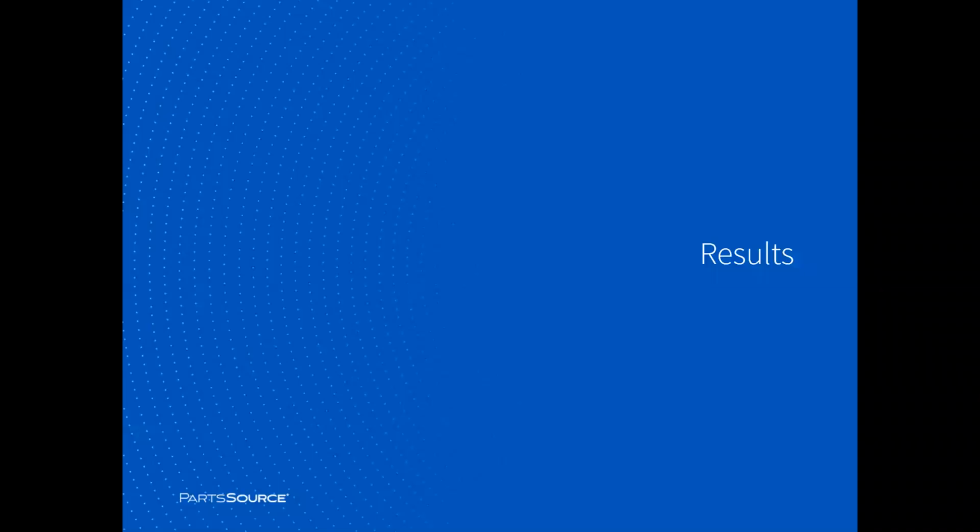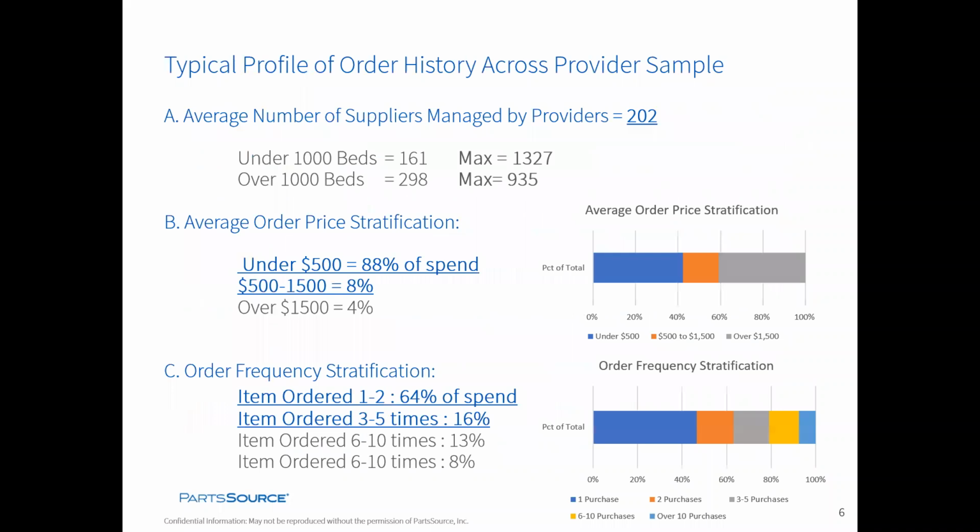So let's move into the results phase here. First, and this again reflects the profile of an organization's orders. So really we start to understand, what do the typical orders look like? What are we really managing here? What are hospitals managing on a day-to-day basis across a year?